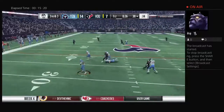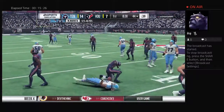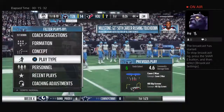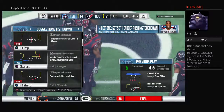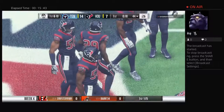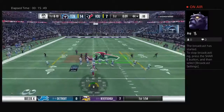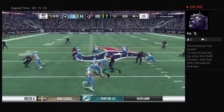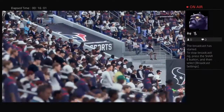3rd and short yardage. Mariota will try and set up the screen. It's complete, and he's going to have a first down as he's brought down at the 44-yard line. They get 6 on the pickup there as the drive will continue. First down, Murray, and he'll only get a yard, maybe 2, up to the 46.